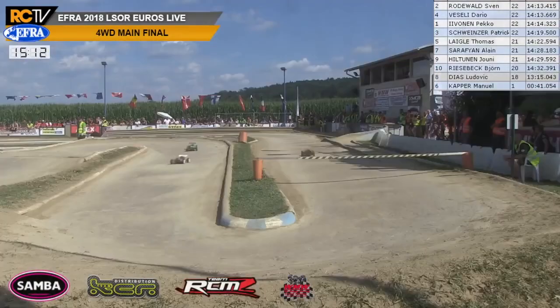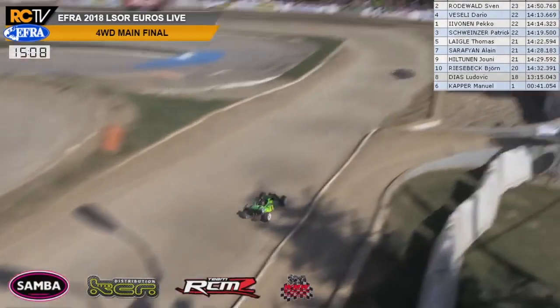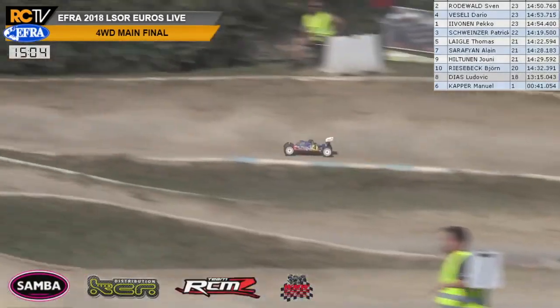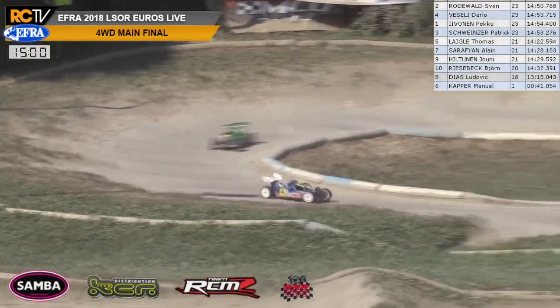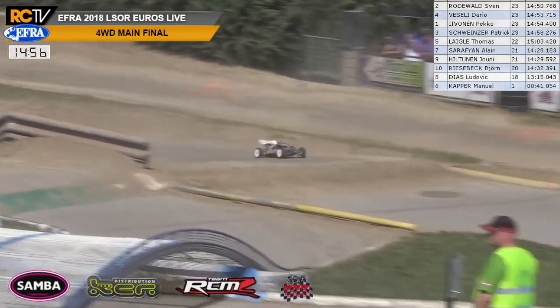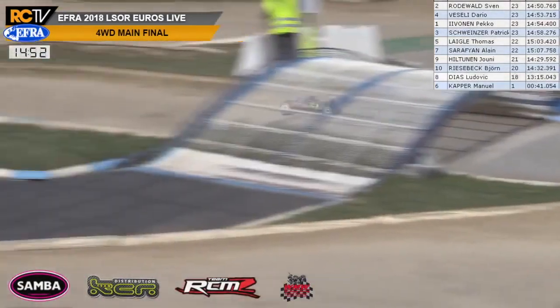So Rodeveld now crosses the line. He's picked up himself a nice little lead there. 37.3, the fastest lap he's done. And his lead now is about 2.4 seconds from Vesely, from Evening. And we have just hit halfway. So the second half is as good as the first half. This could become a classic. But Rodeveld now has a lead. Can he build it?